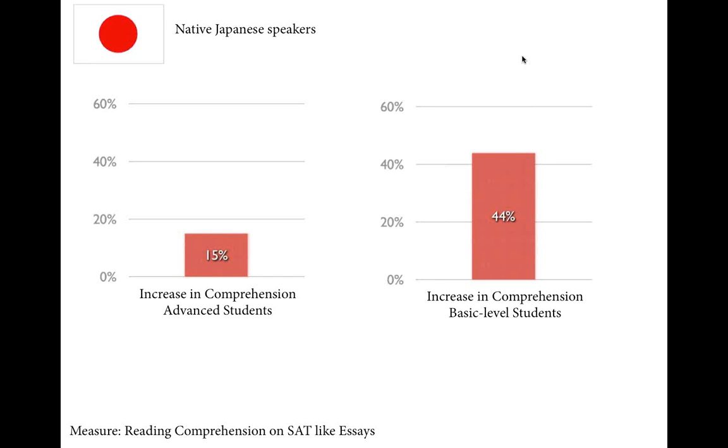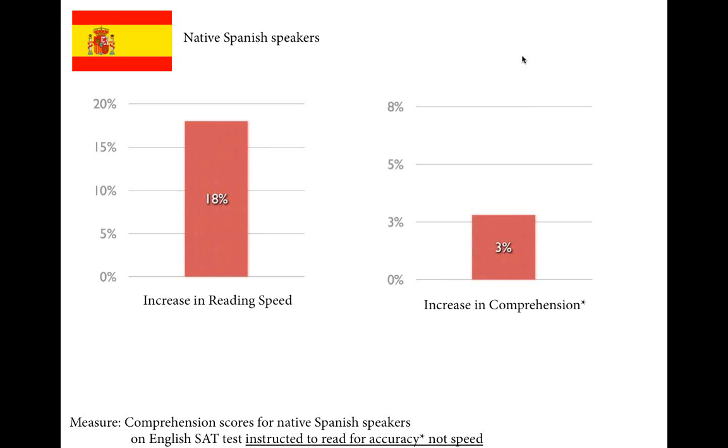So this technique can act as a crutch to pull performance closer to the level of good readers or more advanced readers. We also looked at a group of native Spanish speakers, or Spanish-English bilingual speakers in New York. And in this study, there was an emphasis in the instructions to emphasize accuracy and not speed. And what we found was a small but non-significant improvement in reading comprehension, but an 18% improvement that was statistically significant in reading speed. So depending on the testing conditions, this technique can either improve reading comprehension or reading speed.